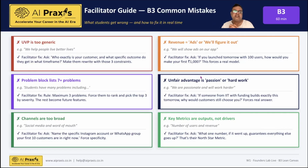Now, mistake three is trying to solve too many problems. Sometimes students write things like my app solves education, healthcare, pollution, climate change, unemployment, mental health, traffic. That sounds ambitious, but it's almost impossible to execute. So, great startups usually begin by solving one important problem extremely well. Let's think about Google. Today, it offers Gmail, Maps, Drive, YouTube, Android, and much more. But when Google started in 1998, it focused on one thing: helping people search the internet better.